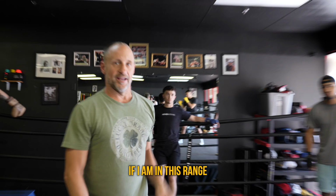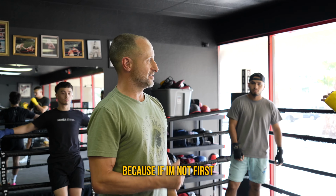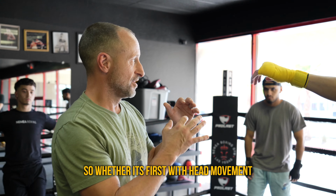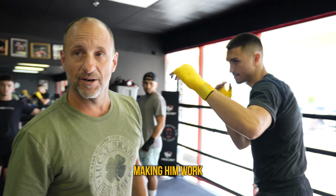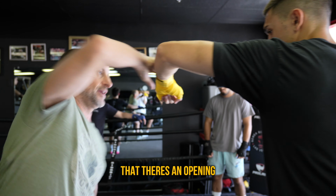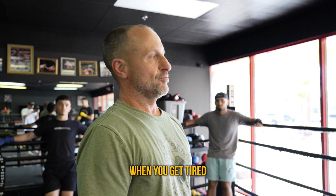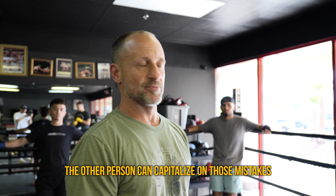If I am in this range as a shorter guy, I know I have to be first, because if I'm not first, he's hitting me where I can't hit him. So whether it's first with head movement, getting in, going, get past, making him work, and then finding the openings. Anytime somebody throws a punch, there's always some place that there's an opening, wherever it is. So I want them punching. The other thing is if they're throwing a lot of punches, they're getting tired. When you get tired, you make mistakes. When you make mistakes, the other person can capitalize on those mistakes.